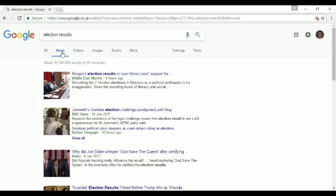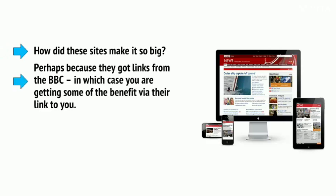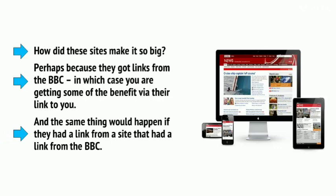If you can get links from any of these sites, then you're going to get almost the same boost as you would get from the BBC, although to a lesser degree. But how did these sites make it so big? Perhaps they got links from the BBC, in which case you're getting some of the benefit via their link to you. And the same thing would happen if they had a link from a site that had a link from the BBC. Try to think of this as a game of degrees of separation.